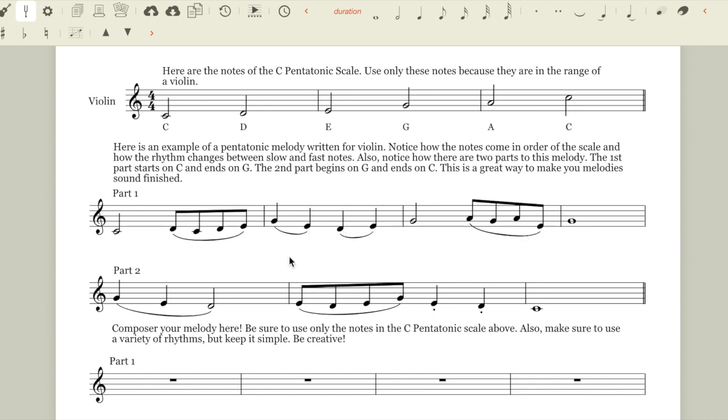And the other thing to look at is how I do the rhythm. So I start with a long note. I have some shorter notes, some more short notes. That leads to a long note, but not too long. And then the way I end the first line of it, the first 4 measures, is with a nice big whole note, a really long note. That helps my piece sound a little bit more together and like I'm ending a sentence.